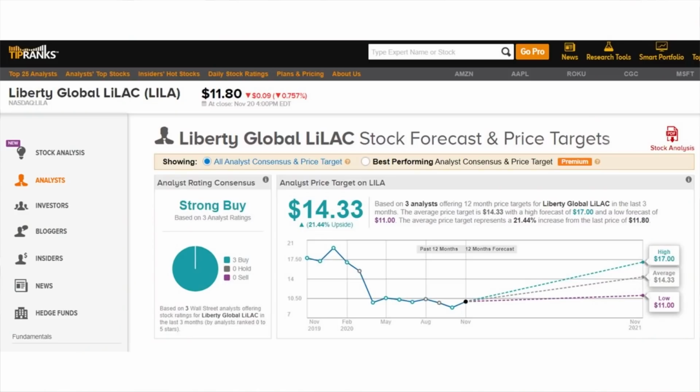And when we take a look at what analysts are saying, the company is rated as a strong buy based on 3 buy ratings. The average price target comes in at $14.33, which represents just over 21% upside, with the high-end target being $17. Currently, Berkshire Hathaway holds about 4.6 million shares of Liberty Latin America, worth just over $46 million.